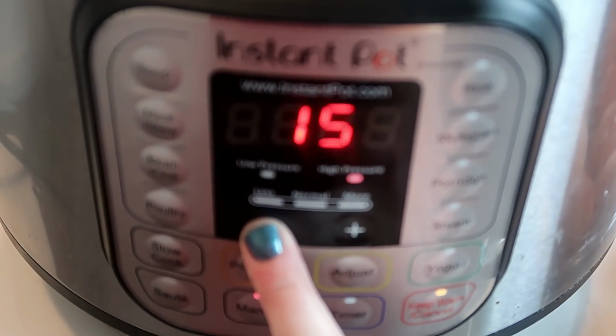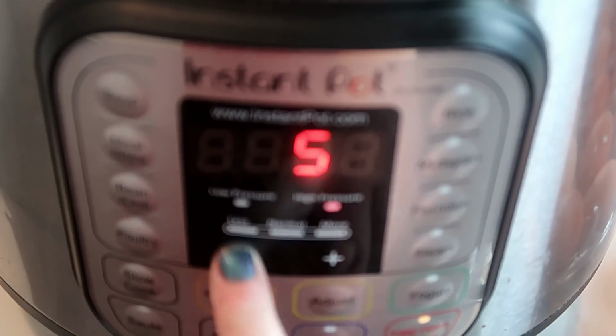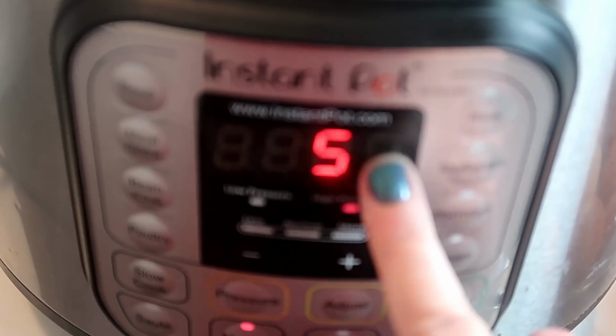If you have a newer Instant Pot, a lot of them have egg buttons and it will go straight to 5 minutes. So we're going to let it pressure cook for 5 minutes, and then you let it natural release for 5 minutes, and then ice bath for 5 minutes.